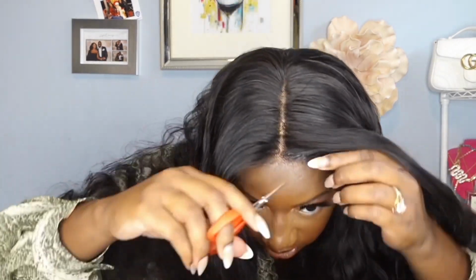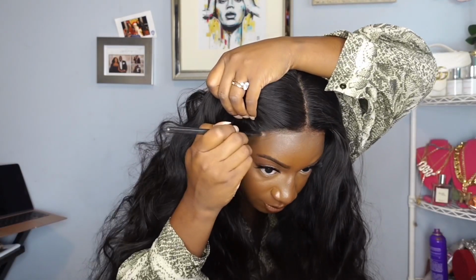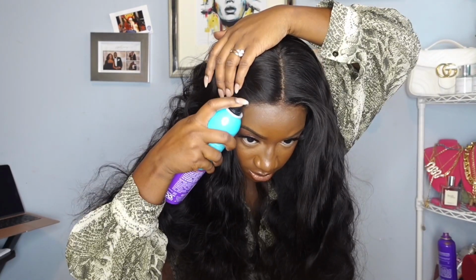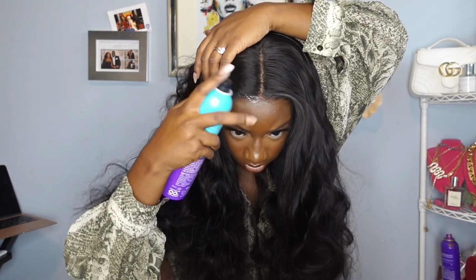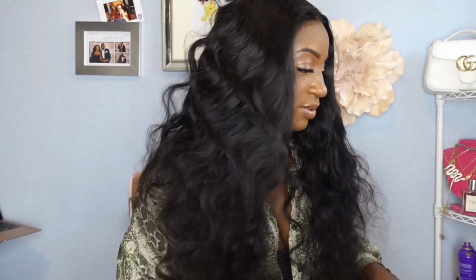This is just beautiful. Just cut off a little bit more lace. It's already pre-plucked, and for this just to be a 5x5, I'm really impressed by how this looks. I'm just going to spray it a bit. Lock in that color. Stunning. I am so impressed. Like, so impressed with this unit.